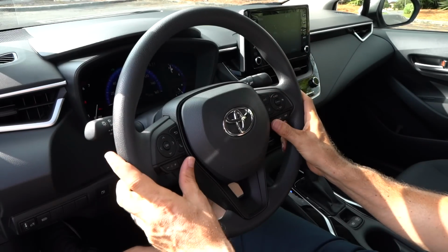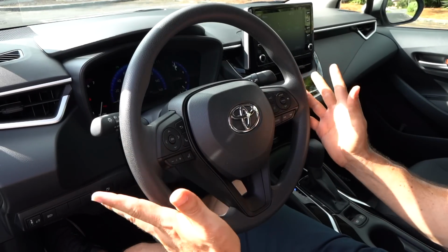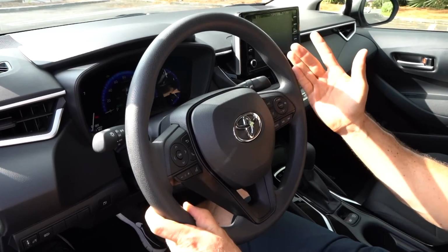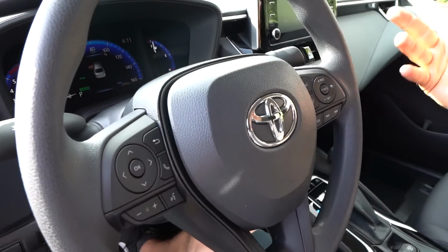I do like the way the buttons are set up on the steering wheel, very flat, and they're also flat black, so you're not gonna get fingerprints. You do get lane keep assist, emergency braking, all that stuff. That's that Toyota safety technology. And then check out the dash. I do like what's going on there.